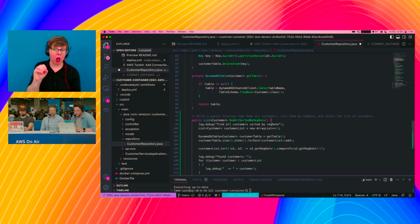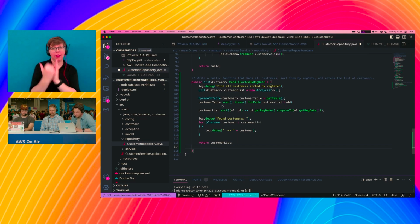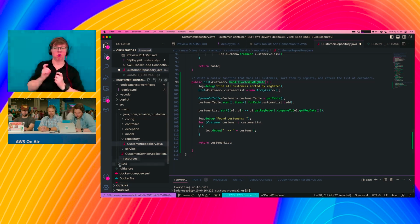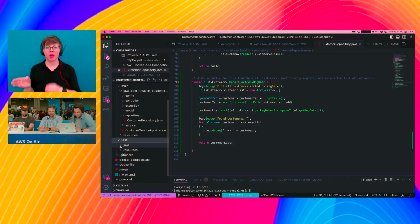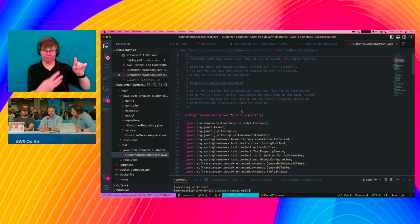This one looks fine. So if I accept that, I've now written a function that looks like it's going to list customers from all. I'm reading Java here. It's going to do a sort against that, and then it's going to do some debugging and return a customer list. And then what's super cool is, let me grab this function name. If I go into the tests, you'll see that there is a corresponding customer repository test file.